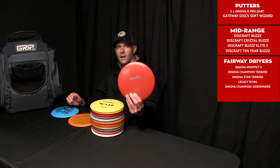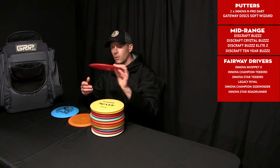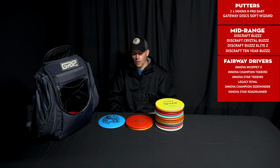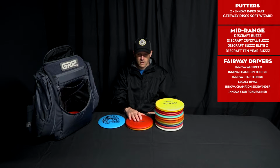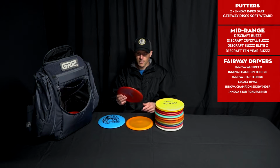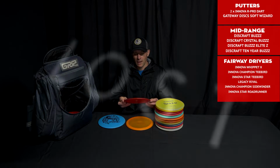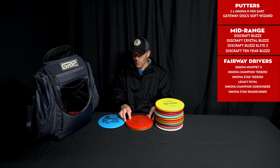Another fairway driver that I really like is the Star Roadrunner. Roadrunner is similar to a Sidewinder, but with more turn. Again, a great woods disc. I love woods golf. Some of my favorite courses are heavily wooded. This disc has been very good to me. I actually lost it for a period of time and got it back. Those ones that you lose and get back sometimes become more special to you.